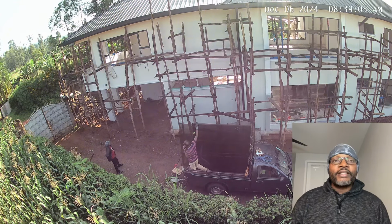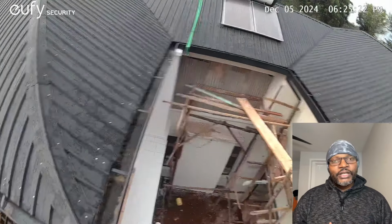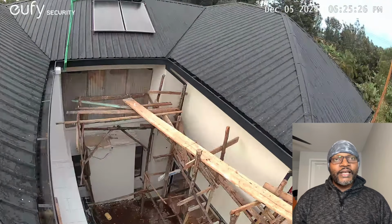Whenever a delivery is being made, in this video right here, there are a couple of times where you see deliveries being made. One truck delivered the gutters that were going to be installed on the house. Another, different truck actually delivered the windows and stuff like that.